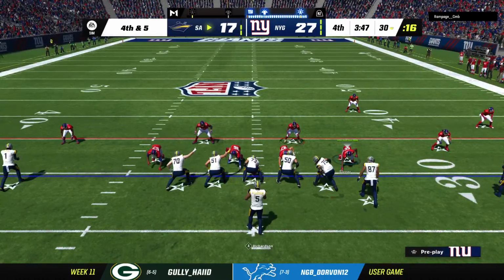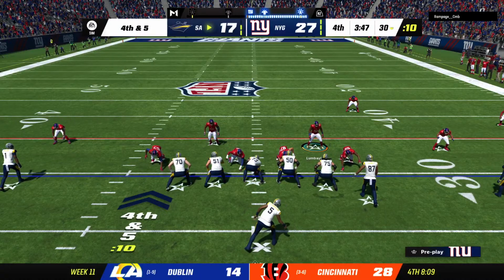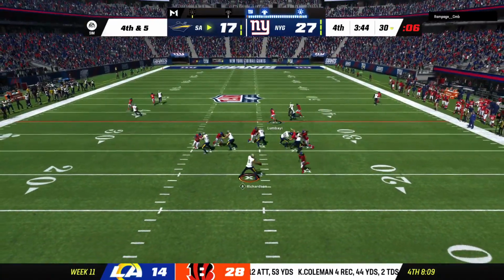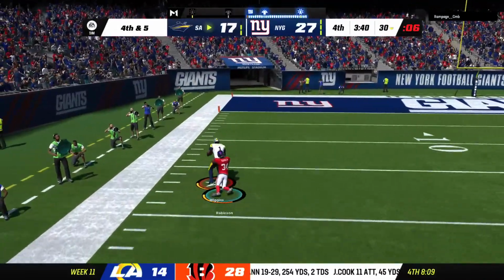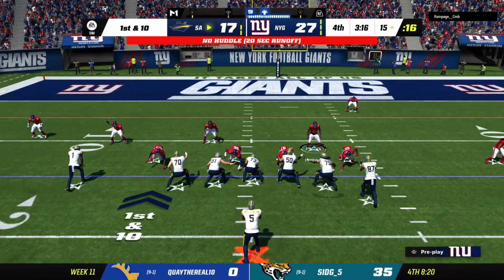Let's go now. Come back in. 18 Riley. As expected, they're going for it to keep the drive alive. He's going to loft one deep left side here. He's got a man, complete. And he'll be marked down right at the 15-yard line.